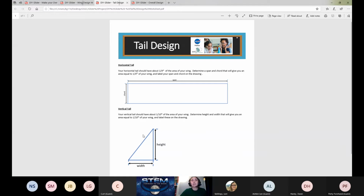And then similarly for the vertical tail, if you did the explore phase, you might discover that the vertical tail should be about 1/10, give or take, of the area of the wing. So you have to figure out a height and width that gives you an area that's about equal to that.